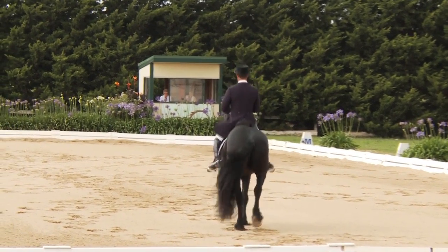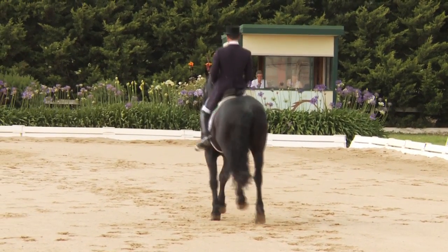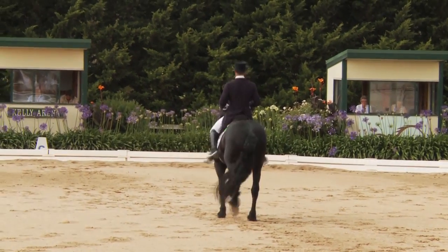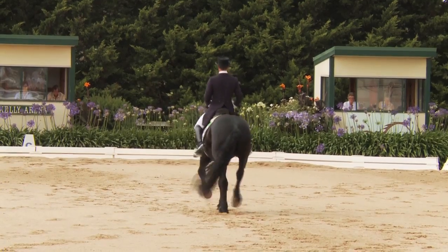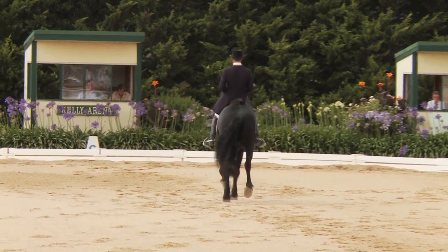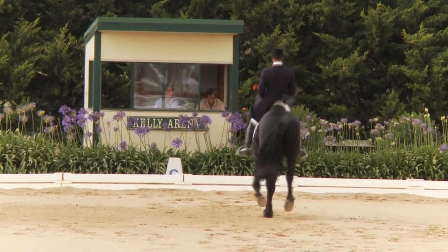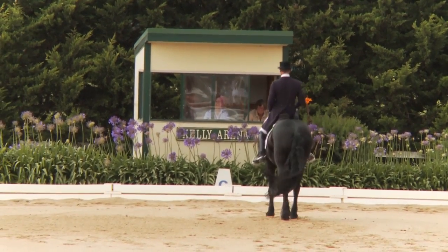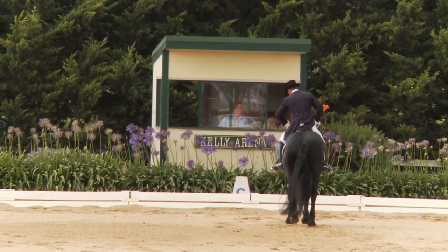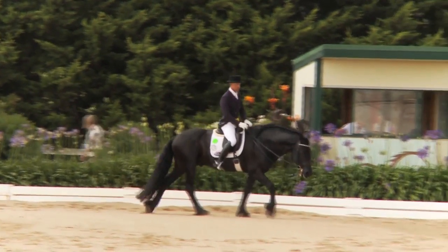Could be a more defined transition there at D. Looking good in the passage. Piaffe. And transition out, maintaining the rhythm into the passage. This horse definitely in his first year of Grand Prix, really only a few months, I believe, in the Grand Prix, and the final transition to halt. Django of Cacharel with Janjic from New South Wales.